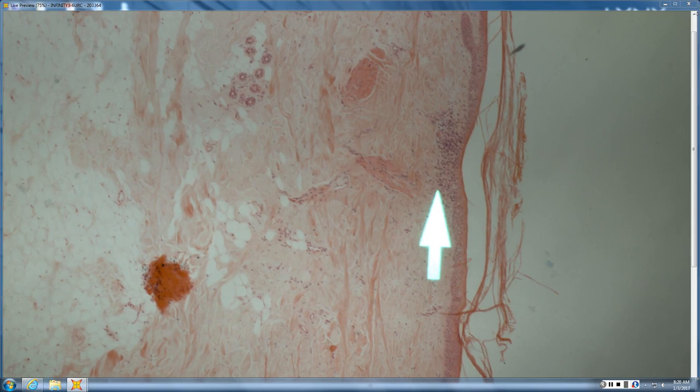So LPP or lupus. I'd still keep lupus in there, and so I'd probably do a DIF and an elastic. Because in lupus that's this far advanced, you'd expect side-to-side scarring, whereas LPP is like sniper fire that takes out little wedges where the hair follicles are. DIF needs another specimen, whereas elastic you can do on what you have.